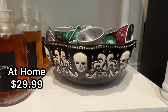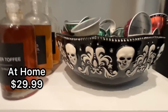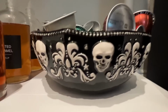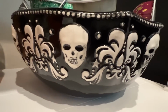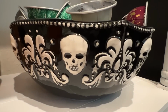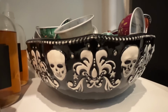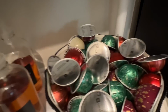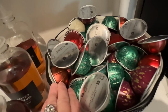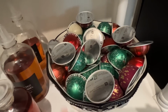Up next is another piece from the Erie Estates line, and it is the matching bowl set. And it is the matching part to the serving tray. And this is just, again, another well-detailed, heavy, beautiful piece. This piece was $30. As you can see, it's holding all my Nespresso pods, and I probably have 50 or 60 Nespresso pods in here.